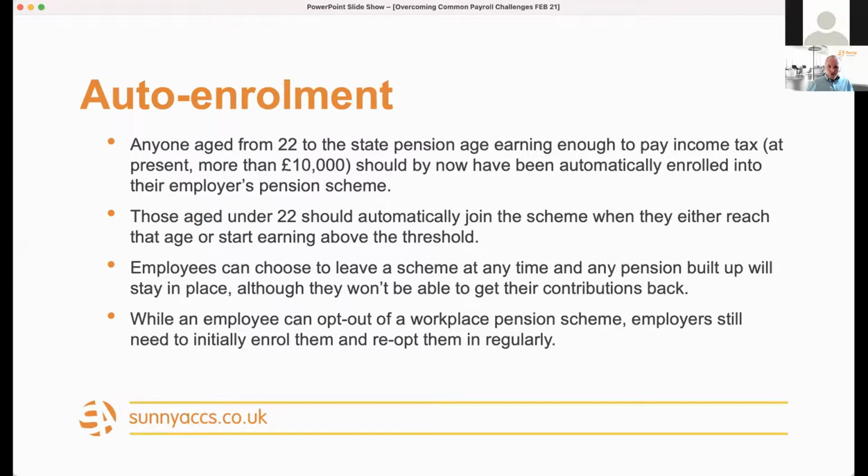Now we're going to look at auto enrolment. So the government wants to encourage more workers to save for their retirement rather than simply relying on what is becoming an increasingly smaller state pension. It wants all employees to be automatically enrolled into a workplace pension scheme if they're not already in an equivalent scheme, with employers required to contribute to each individual's pension fund.